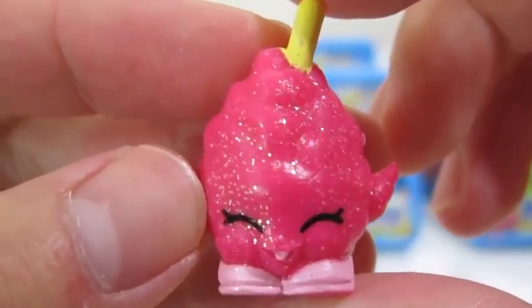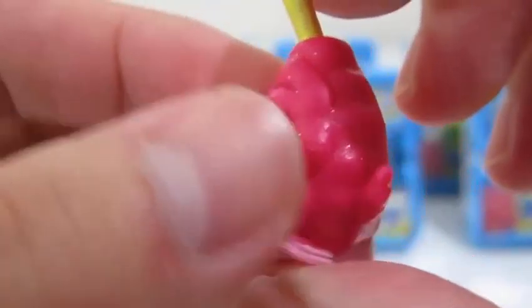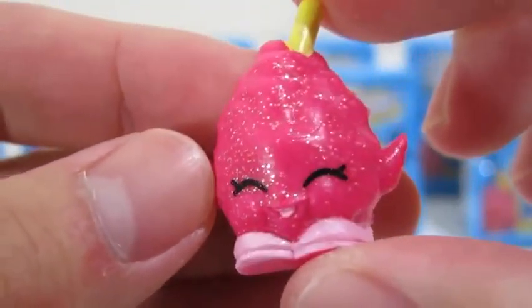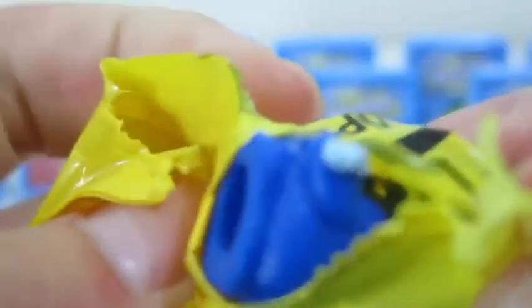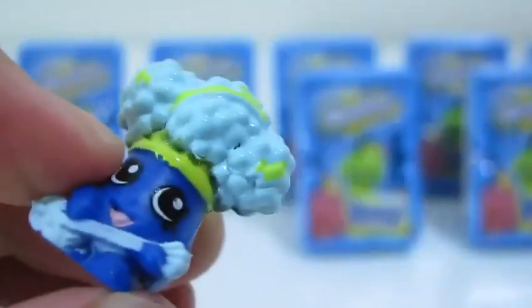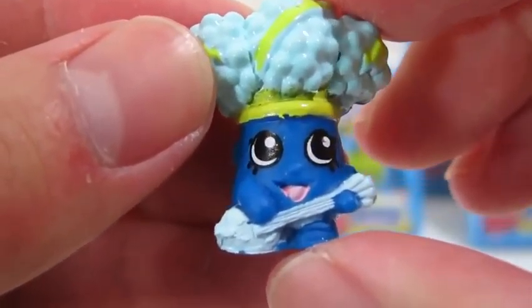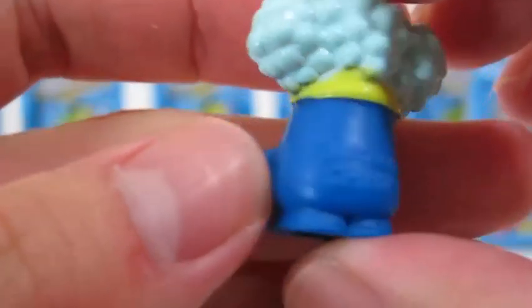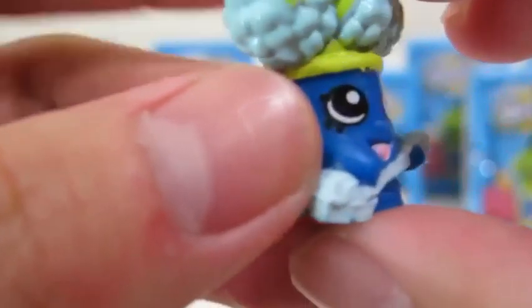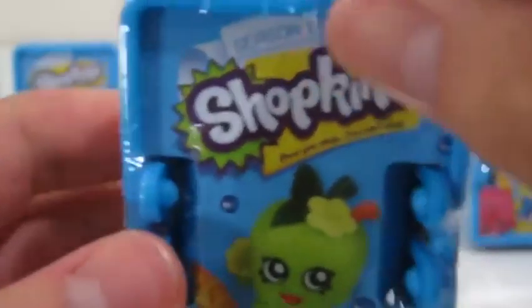Nice! This is Candy Cotton. Candy Cotton is ultra rare. Doesn't she look fluffy? And this is Rockin' Brock. He's one cool looking broccoli. And that's a nice guitar. Let's keep opening up more Shopkins baskets.